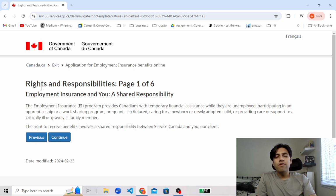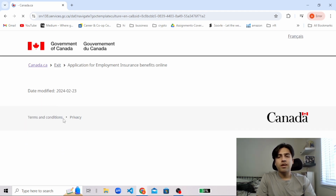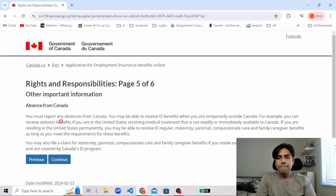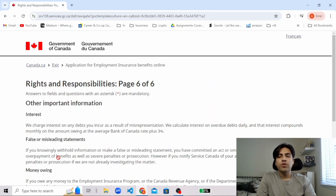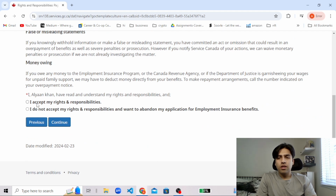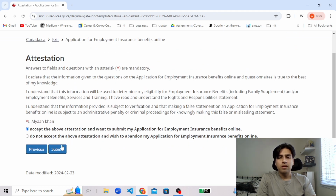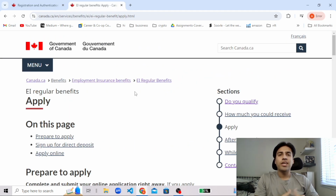Now, carefully read the rights and responsibilities. Make sure you read all these 6 pages in order for you to be aware of the program and how you will be paid, and more about the employment insurance program so you don't break any law or rule. Then select continue, continue, continue again. Make sure you read all this information. Then I accept my rights and responsibilities. Select continue again. Then accept, submit, and that's how you apply for an EI benefit.